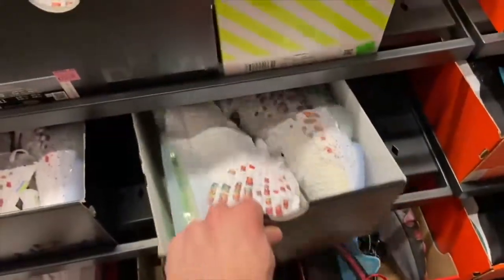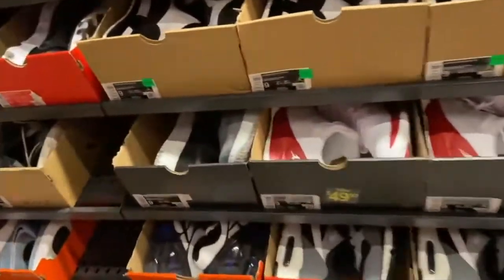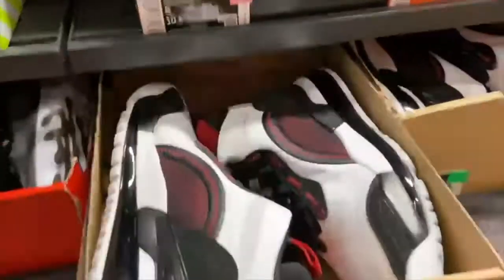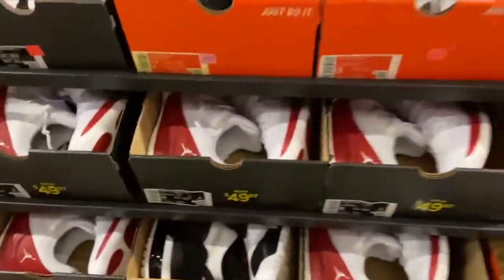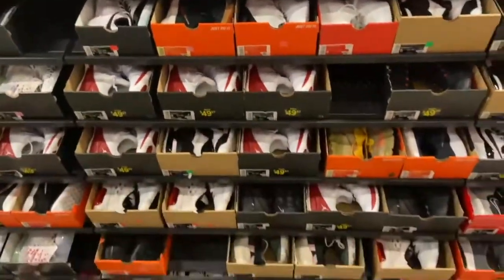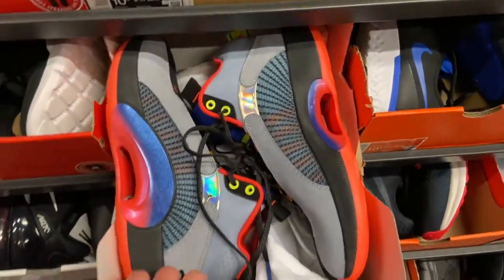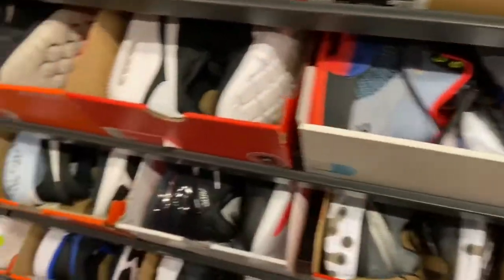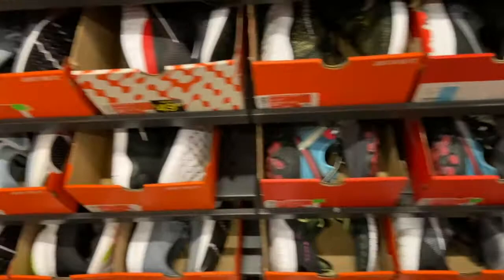Got 100 pairs of these. Anything else to highlight? But when you see this where you have like 15 of the same shoe, you know they're bricks. Got some Jordan 35s here. We got about 1,000 pairs of these Reacts. Anything else of note?